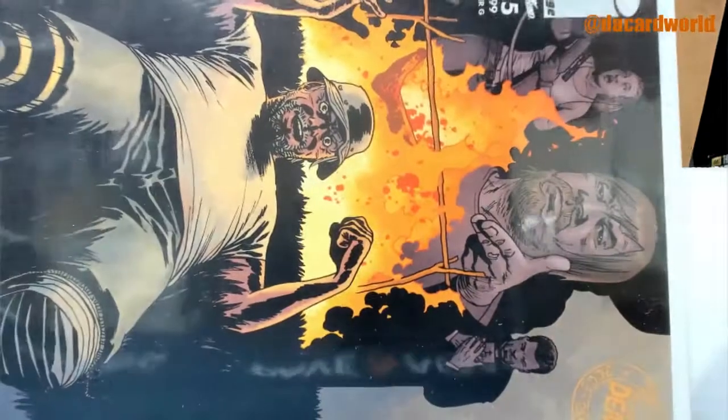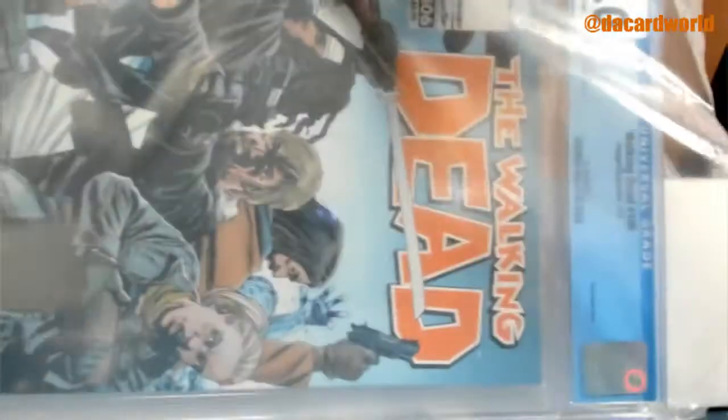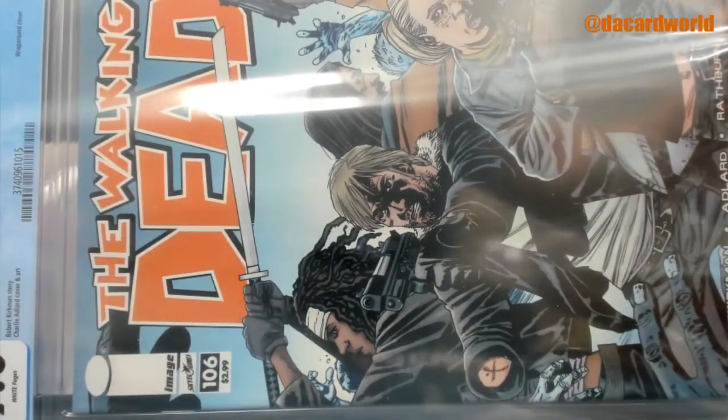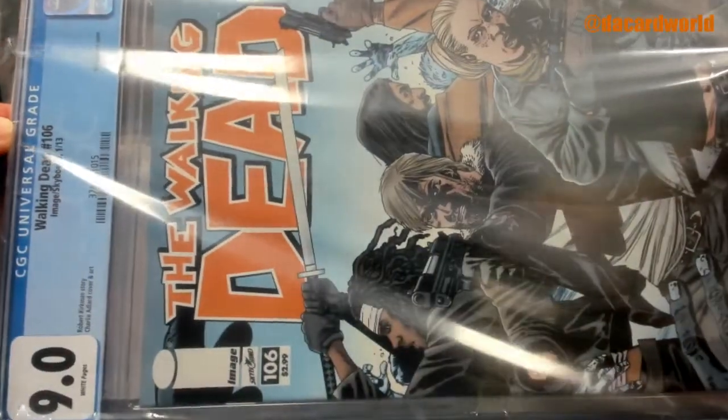A comic book, 115 Walking Dead. And oh, how about a comic book? Graded 9 Walking Dead 106. 9 from 2013. Wraparound cover.